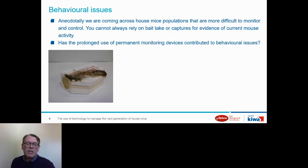This is still one of my favourite photographs taken from a museum environment, and it shows the extreme. It's an extreme example, but it shows the smearing caused by house mice travelling over the monitoring bait box that was in the environment, and the mice were clearly not interested in what was present within.